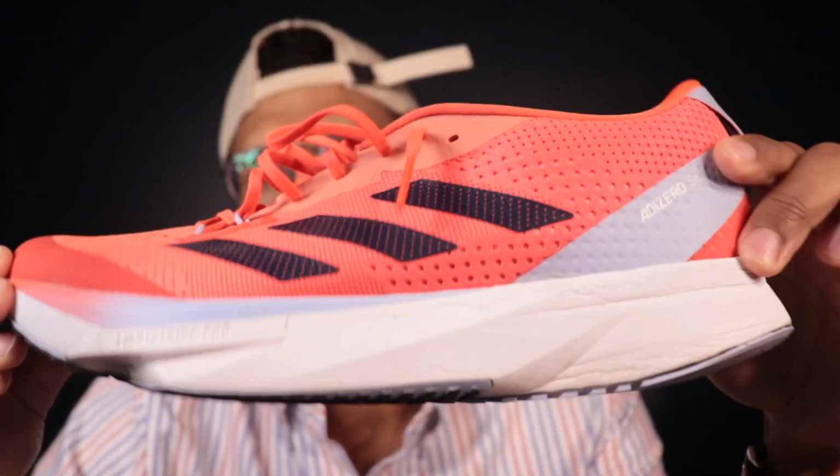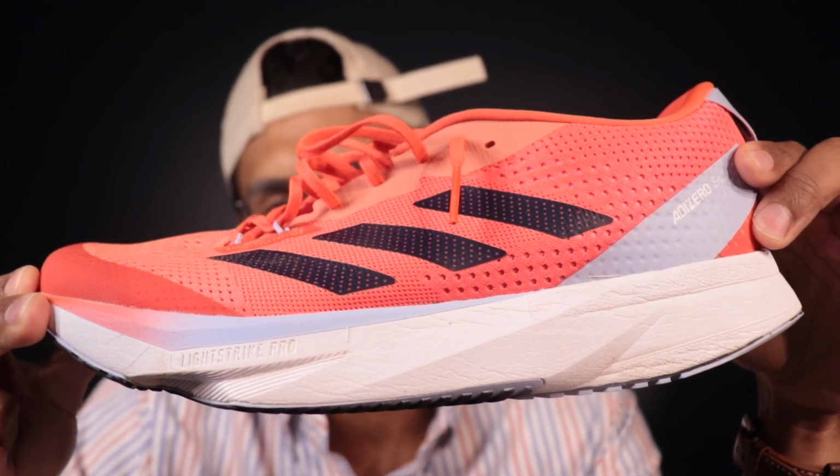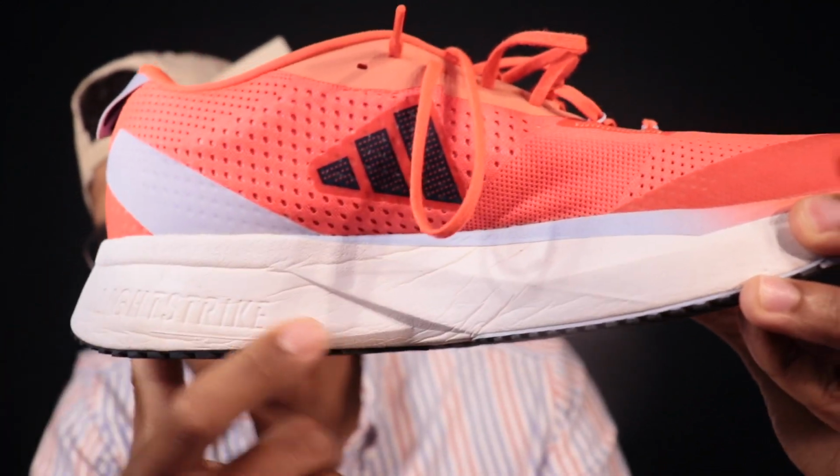If you want to become a better runner, you need a shoe like the Adizero SL in your rotation. Alright, let's get into the midsole of the Adizero SL. So you can see here, Adidas is using that full length bed of Light Strike, and on the inner part of the shoe, it spells it out, literally what you're getting here, Light Strike.